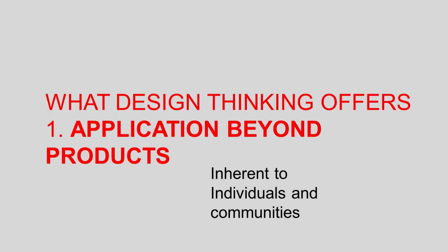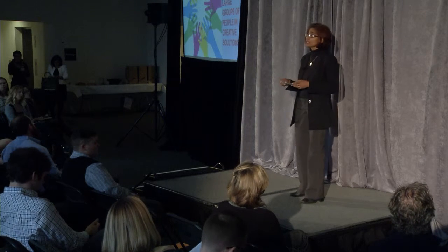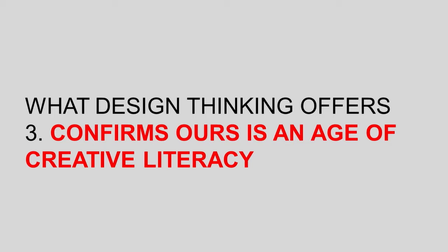So that's important. And essentially what I think design thinking has to offer is that it's taking now design from application beyond products to systems and processes, which is going to be useful for public health. It's also about engaging large groups of people in creative solutions, not only in terms of sort of engaging them in brainstorming the ideas, but also giving feedback through the process.